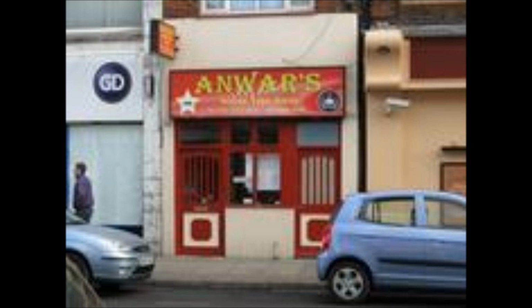One thing I can say is a bit of a negative is the dishes can be a bit on the oily side, but I have seen that in quite a few different curry houses, so I don't think it's just Anwar's. But overall, really brilliant. And I'm going to end this first food review that I've done with a 9 out of 10. So 9 out of 10 for Anwar's.